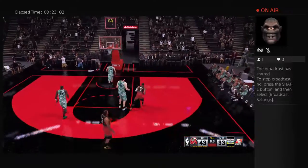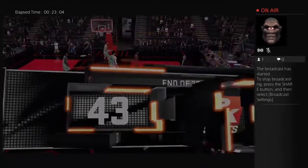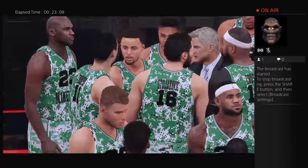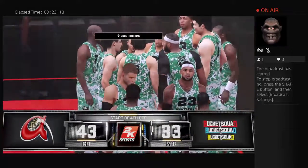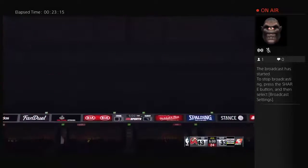And that's not going to go. And as we end the third quarter, a double-digit deficit will make it tough to come back. Atlanta leads by 10. We've got more NBA basketball coming your way in just a minute.